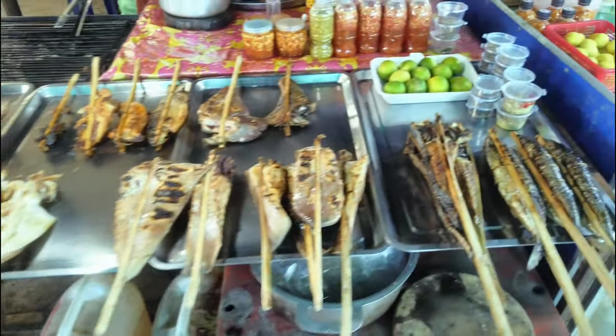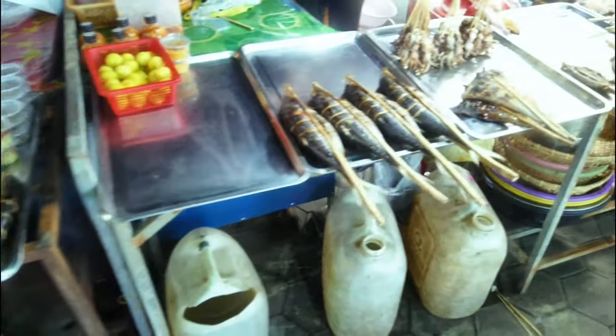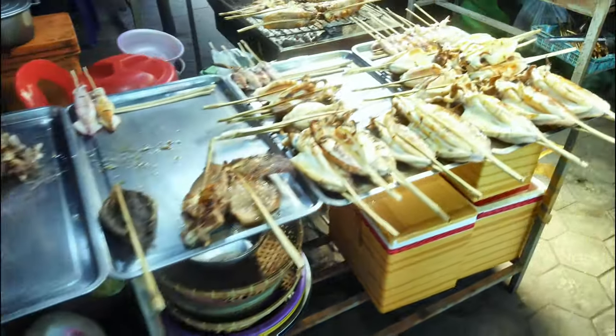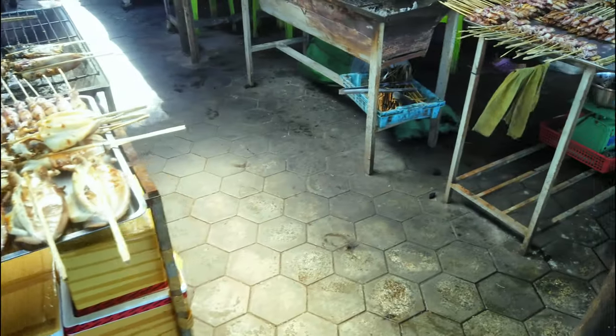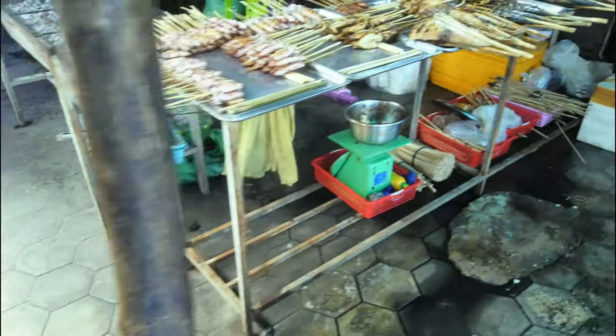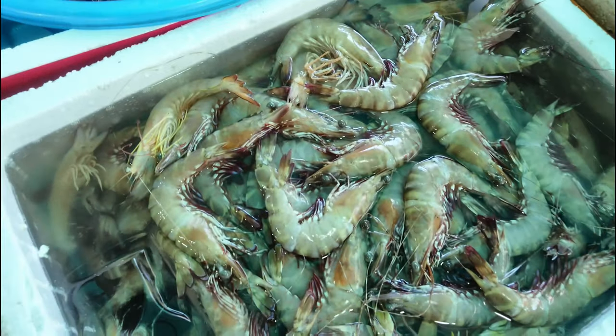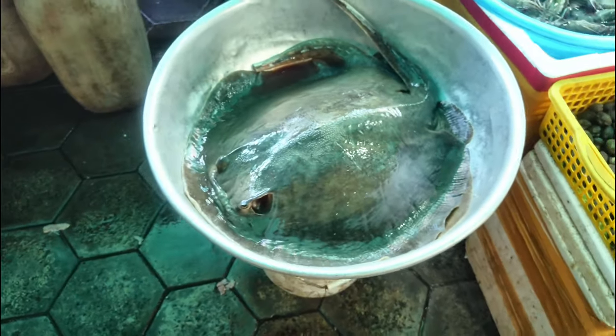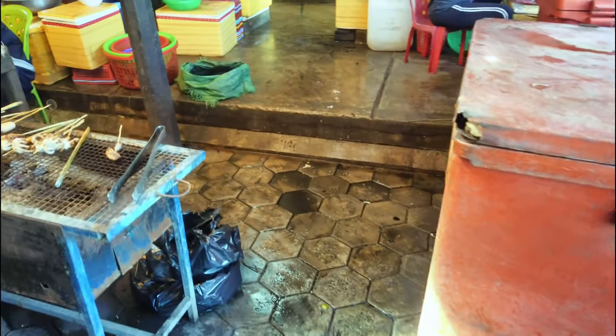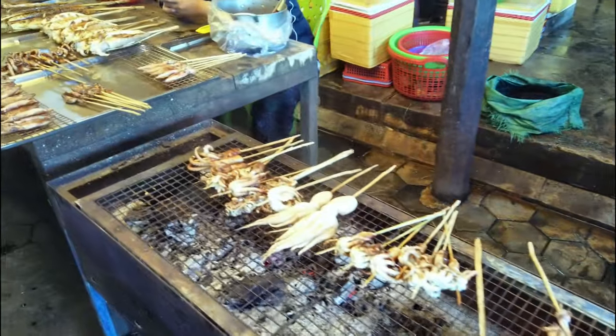Fishies. More squid. Everything's low. These prawns are amazing. They look beautiful. There's a big stingray. Lots and lots of fish. There's a squid corner. This is where you come for your fresh seafood.